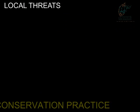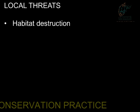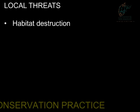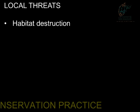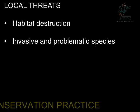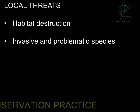Conservation actions. Okay, what are the local threats in South Africa? The first one, the most important in my opinion, habitat destruction. I don't have to tell you about habitat destruction, but it's from afforestation to urban development and so on. Invasive plants and invasive animals, a big problem.